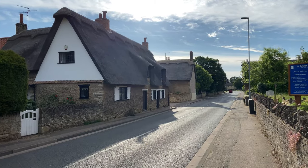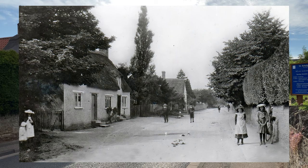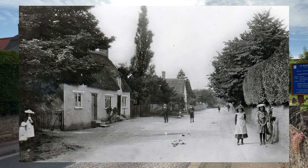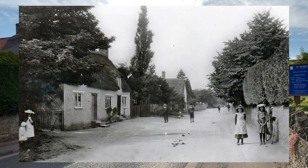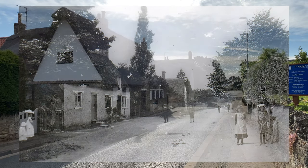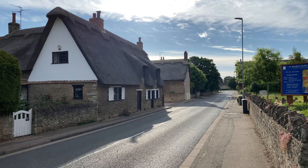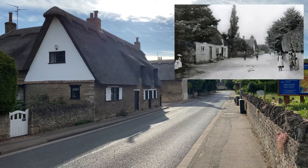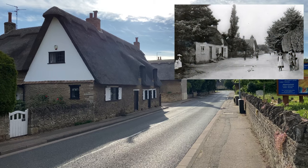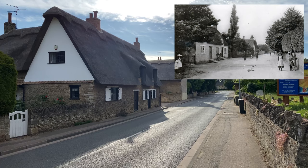Just outside the church now, another cracking old Longthorpe image taken from about 1908. So this is an old one. And a lovely scene taken from where I'm standing now. There you go. I suppose not too much has changed. The buildings are still standing. People long since gone, obviously.